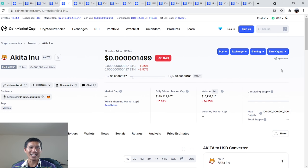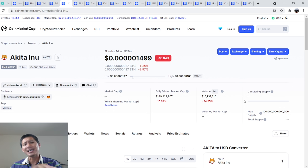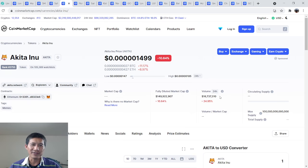Then we have AkitaInu. This is 100 trillion, so 10 times less than Shiba Inu's supply. Fully diluted market cap, only 149 million. This one's got actually decent volume, 16 million, so it's got some liquidity. However, it could moon or drop at any time as well.